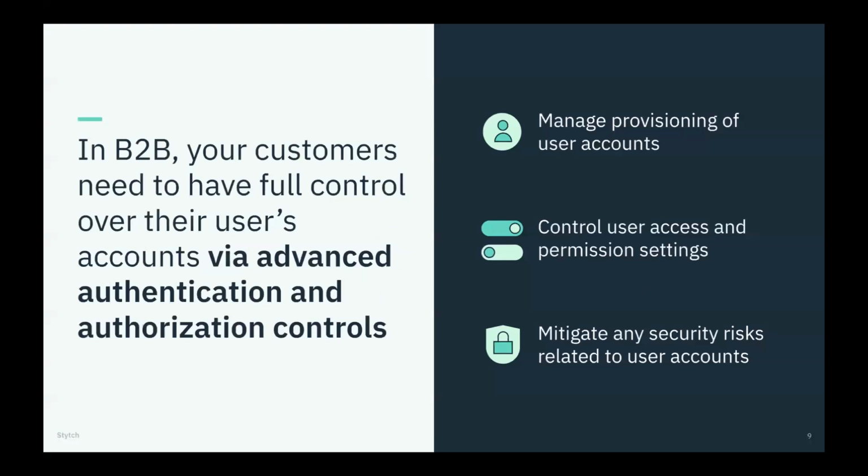And in B2B, the one thing that I think is most important to take away when you think about authentication is that if you've ever built or touched consumer authentication in the past, while the authentication methods are relatively similar, things like email password, sign in with Google, sign in with Microsoft, magic links, et cetera, the actual things that you need to think about from a data model perspective are very different when it comes to B2B authentication.